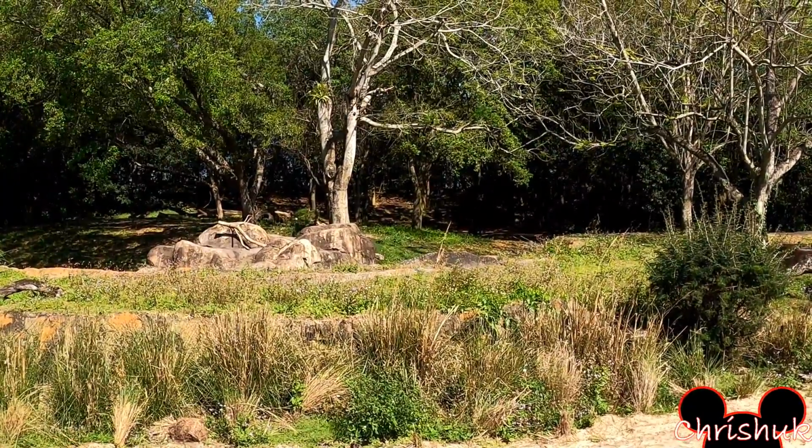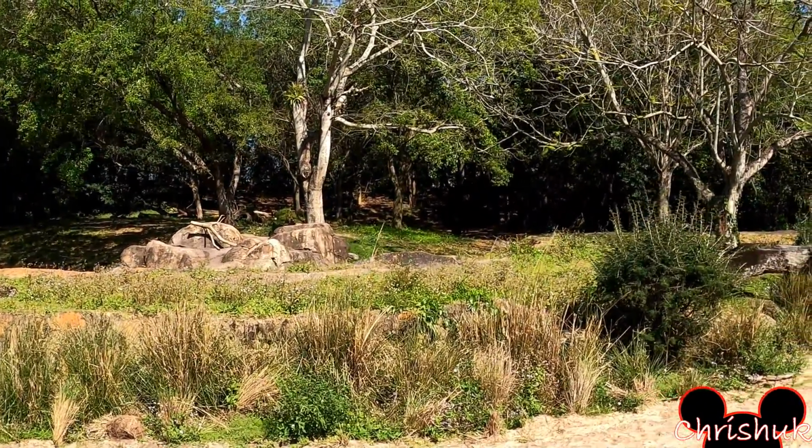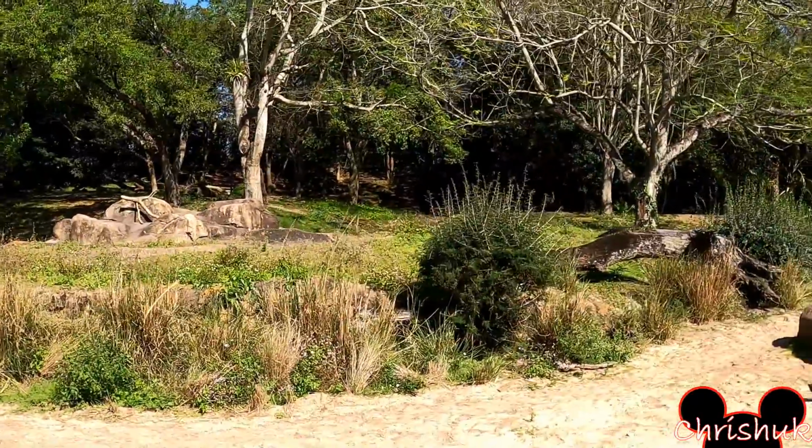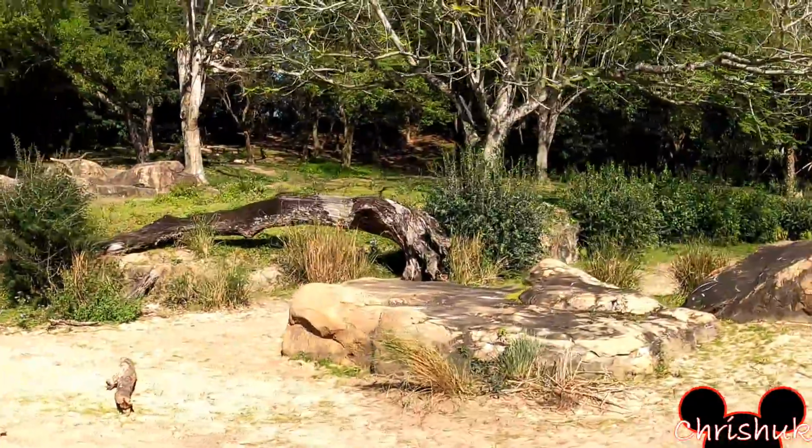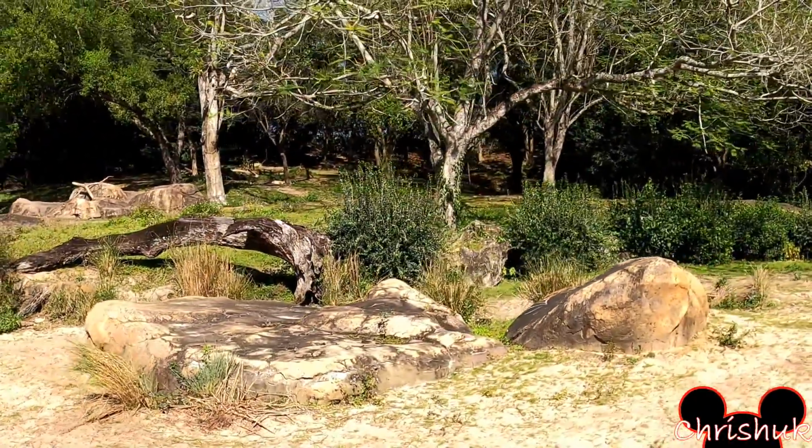He's looking at us. Cheetahs are the fastest land mammal. They can run about 60 miles an hour. And they do that because their claws are non-retractable. As I pull up here, I think you'll be able to see the full body view of that cheetah.